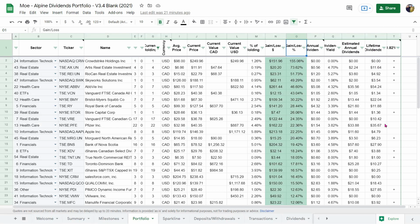Those are pretty impressive, and you can see from this portfolio how much dividend income we've earned so far. That's captured in the lifetime dividend income, as well as what is the estimated annual dividend for these specific stocks or ETFs based on their distribution or dividend yield that they have.